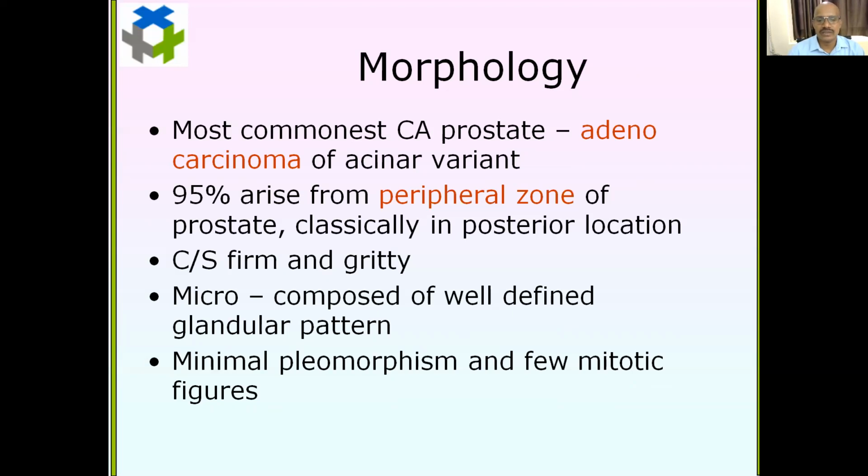So based on the cytological atypia, this PIN is of two types: low grade and high grade PIN.